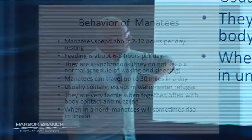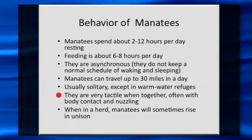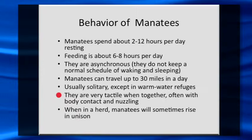One of the things about the manatees is even though they've got really thick skin, there's apparently a lot of sensory organs in there because they're very, very tactile. They're touching each other all the time when they're in groups. And so they're bumping each other or using their flipper to sort of encircle another individual or using their mouth to sort of nuzzle.